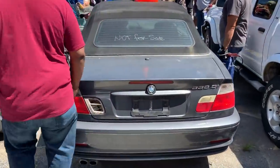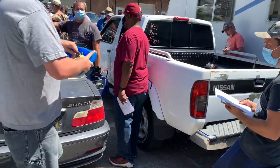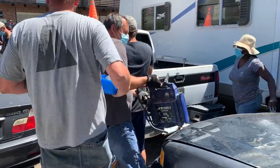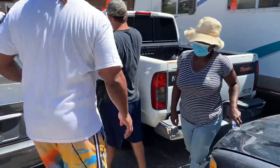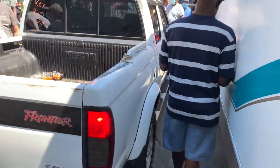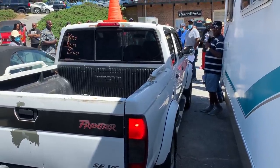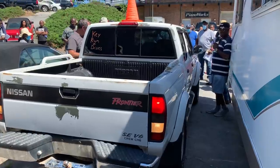Showed y'all what this joint looked like on the front. 90,000 miles though. Let's see what they got for the Frontier. Let's see what they pay for the Frontier. Let me get over here in the Shizay. The model Frontier. On a 2000.